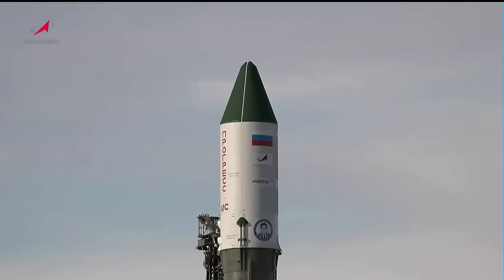The Progress 86 spacecraft is carrying a total of 2.7 tons of cargo to the Expedition 70 crew currently aboard the space station, and once docked, it'll remain at the orbiting laboratory for approximately 6 months. The breakdown of cargo being delivered includes 1,135 pounds of propellant, 926 pounds of water, 88 pounds of nitrogen, and 3,423 pounds of spare parts and other supplies.